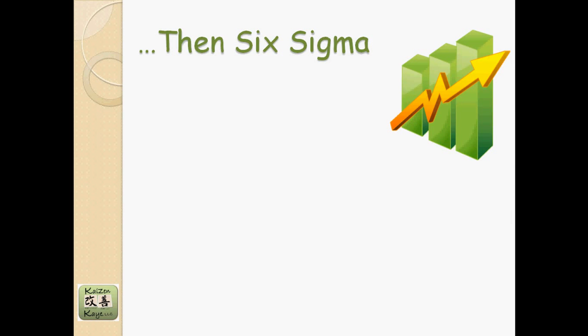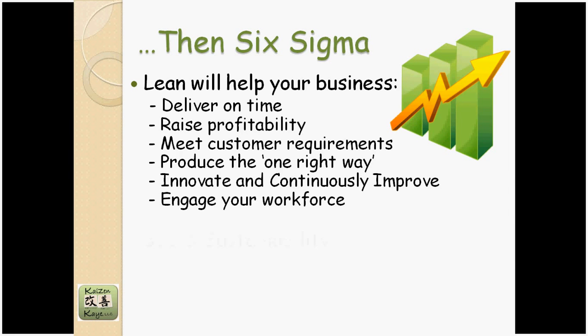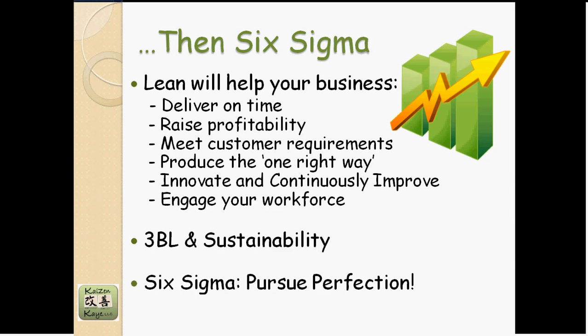Lean will help your business to deliver on time, raise profitability, meet customer requirements, produce the one right way, innovate, continuously improve, and engage your workforce. Now that's triple bottom line sustainability for profits, people, and our planet. Once you have stabilized and standardized your business systems, now it's time to become unbeatable by pursuing perfection with Six Sigma.